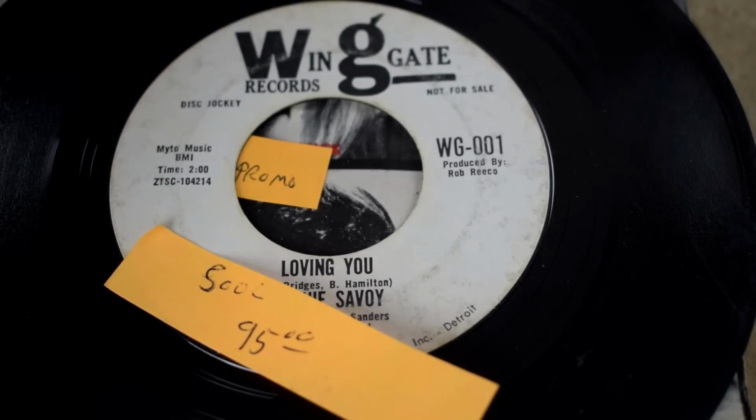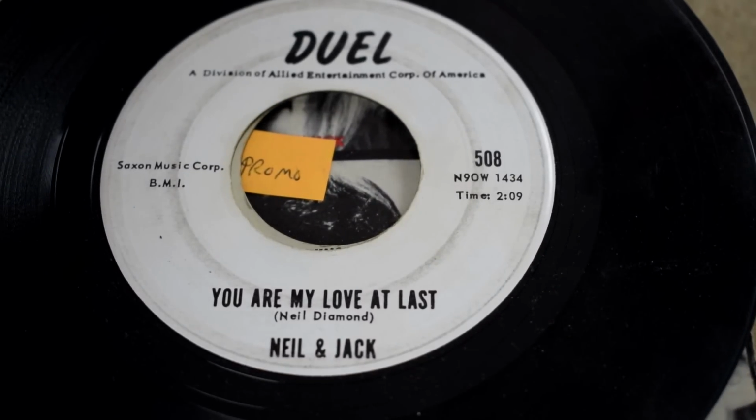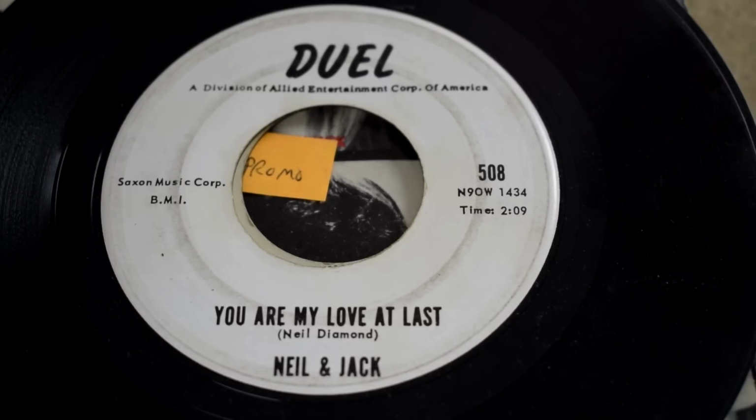Oh, here it is. Here's a $300 one. Neil and Jack. Now that Neil is actually Neil Diamond. This is before he did his own thing. This is one of his earlier ones. It's on an oddball record label. This is a $300 record.